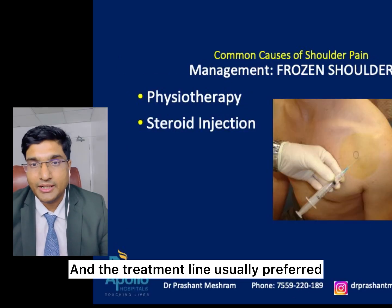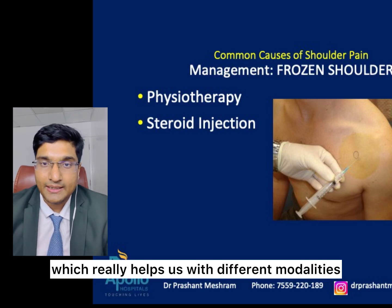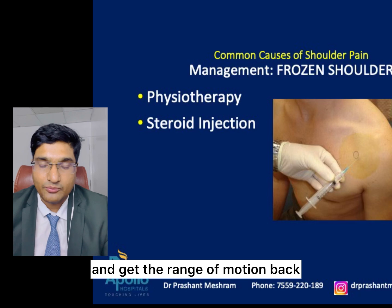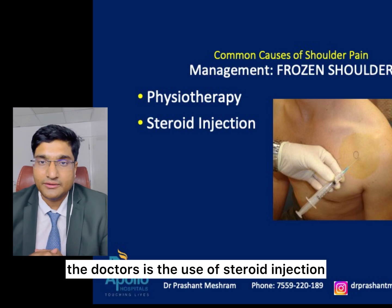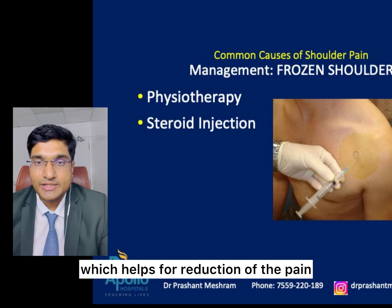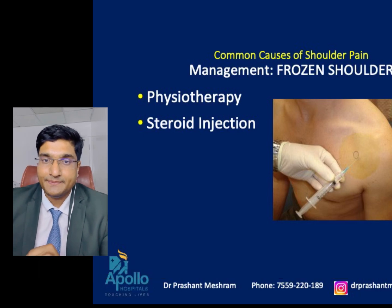The treatment line usually preferred by doctors is, first, physiotherapy, which really helps us with different modalities like ultrasound, electrical stimulation, cryotherapy and manual therapy for us to stretch the capsule, get the range of motion back and reduce the pain. Another thing which is really popular amongst doctors is the use of steroid injection, which has to be given inside the joint to reduce the inflammation around the capsule, which helps reduce the pain, and this helps you to perform your physiotherapy or stretching exercises in a better way.